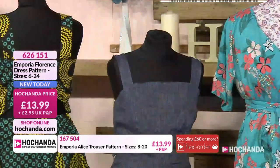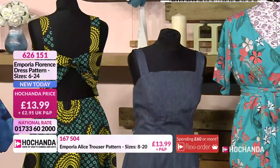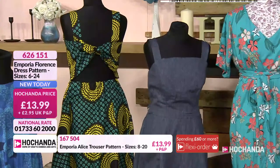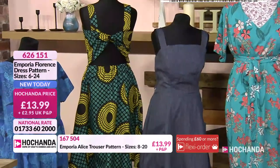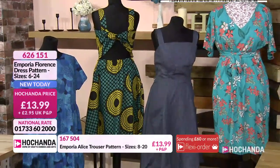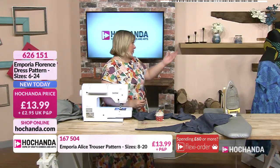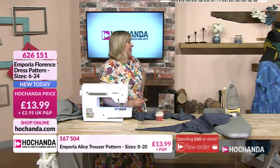I'm asking all the very selfish questions, trying to pick your brains. For instance, I'm between two sizes, so sometimes I'm in one size and sometimes in another. For this particular pattern, Florence, which one should I go for? You can always grade between sizes. If you're a different size on the top or the bottom, with two separate pieces, it's easier. And obviously it's elasticated at the back.